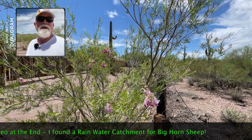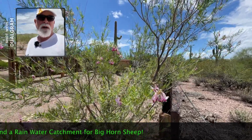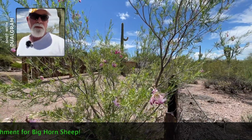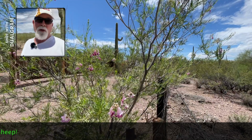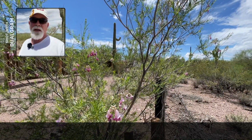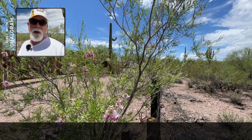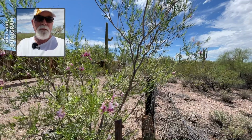And as you can see, my willow tree is blooming here. That's a pretty good indication that we're getting some good rainfall. So far this year, we've got a little over 2 inches. So I'd like to walk you around, take you out in the desert, and show you what it looks like after the monsoon rain begins.